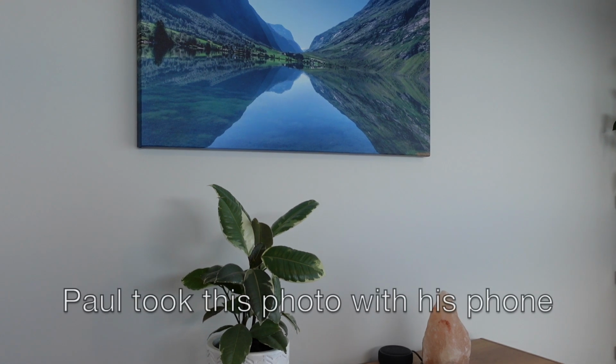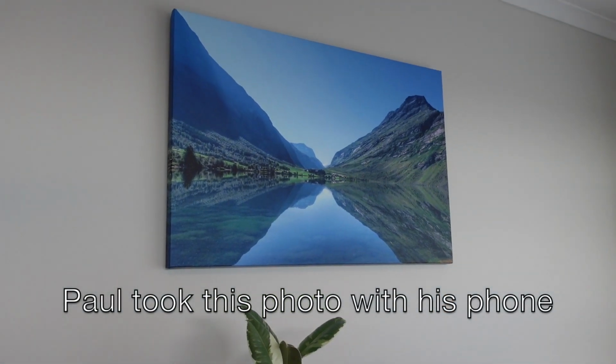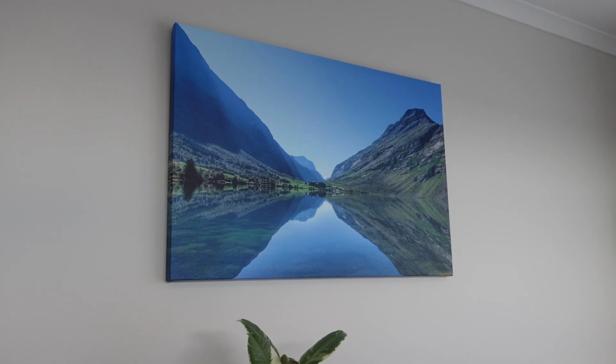Instead, we have this beautiful canvas that we took on our first big international trip together. This particular picture is from Norway, and I still remember this day to date, and it was a really special time. So this artwork is sort of what I wake up to every single morning, and it just makes me smile. It makes me think of that trip. And this painting actually inspired the kind of blue-grey color theme in this room.